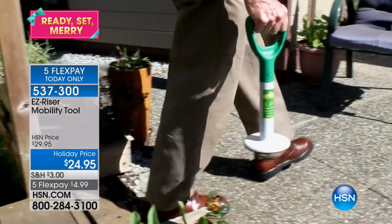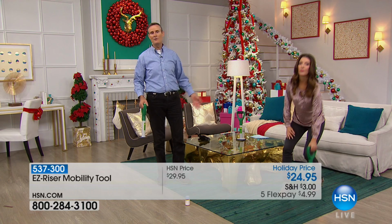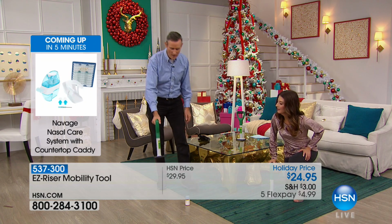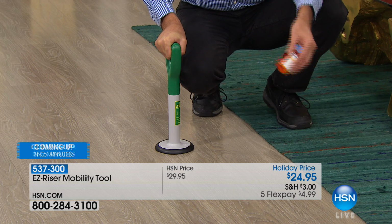And it can be a serious situation if you choose to go down and try to pick something up and then you fall. Now you've created a really serious situation. If you've got a bad back, you've got bad knees, allow the Easy Riser to extend your arm, right? Plant it, nice and safe. You go down nice and safely. Pick up what you need, grab what you need from the drawer.